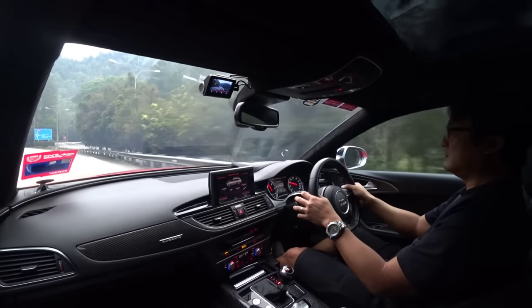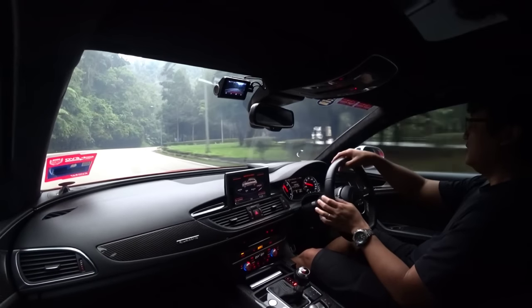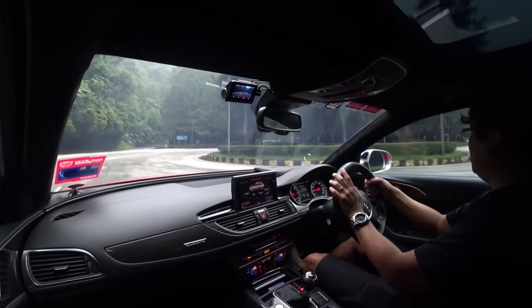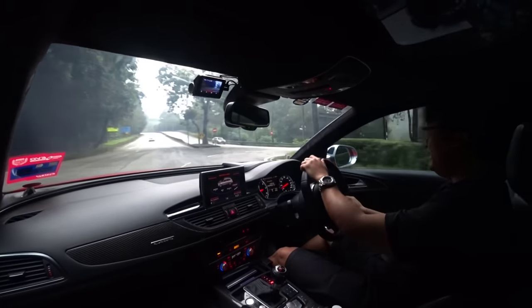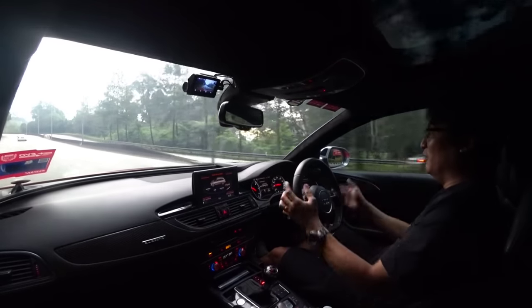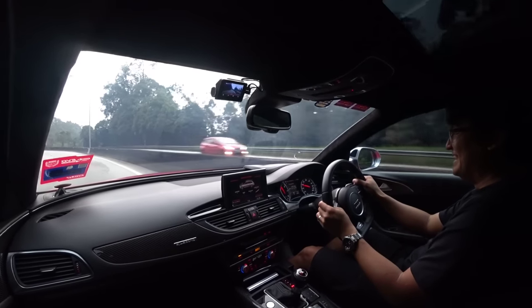Fucking monkey. Oh, I don't want to. Luckily, I avoided him. I don't want to run over some fucking animal again. And then imagine it hits my bonnet, and then the whole thing pops up again. Oh, I'm going to strangle the monkey.